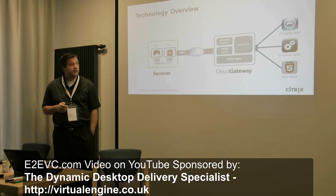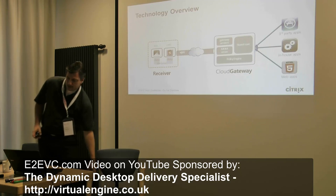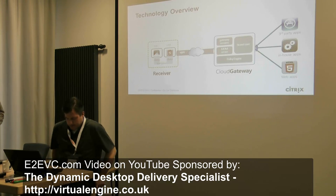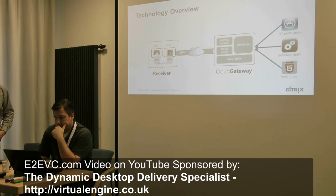Yeah, we'll show it, but this is the story we are doing right now from the receiver perspective. We have data containers or application containers on the endpoint, accessing your app controller or your central infrastructure over the VPN or micro VPN, which is a per-application VPN, you can call it so.